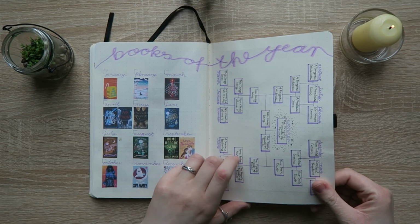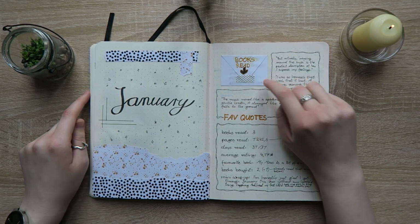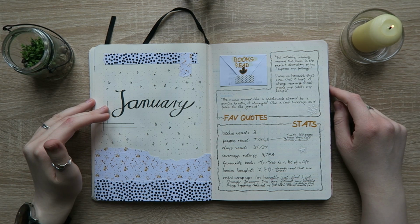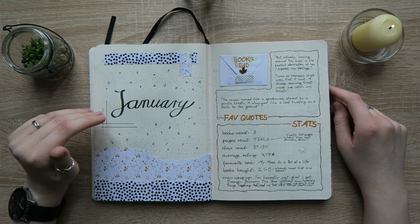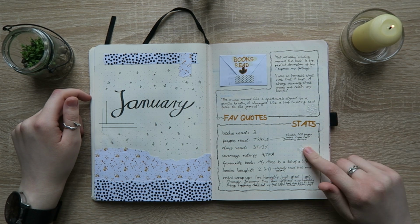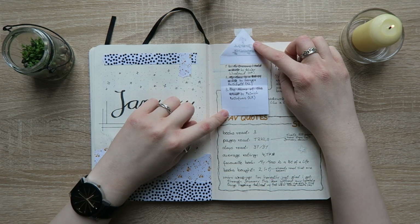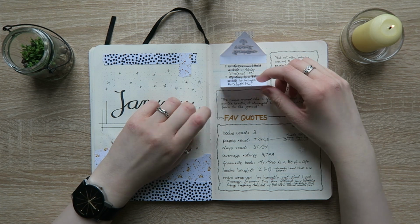Now let's go on to the next page, and that is my January page, and this washi tape isn't really sticking anymore. That's fine. So this is my January page, and to be honest, basically all of my monthly spreads follow the same kind of design. I've got one page with a design, and obviously it says the month, and then I've got one page with favorite quotes, stats, and an envelope that is closed up with washi tape. And in this envelope I have written down all of the books that I read that month, and I also added the date on which I finished them.